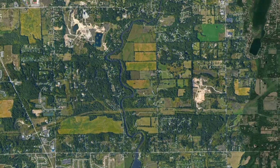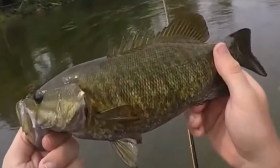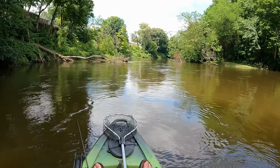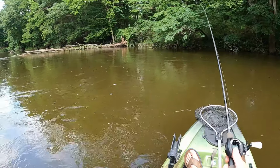My plan on this trip is to fish 3 miles of the winding, beautiful Thornapple River in West Michigan, targeting primarily smallmouth, and I'm holding out hope that I'm able to land a fish that I have not caught in a very long time. I absolutely adore this river. The scenery alone is worth it, but it also boasts numerous species of fish that are just a ton of fun to catch. To say I was excited for this trip would be an understatement.